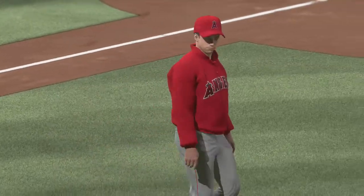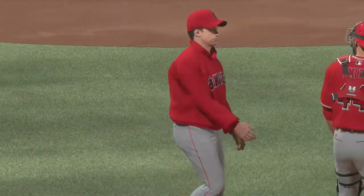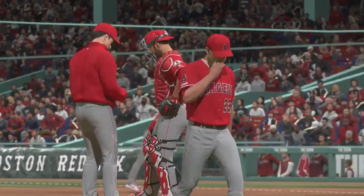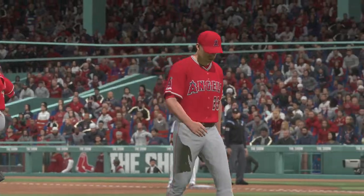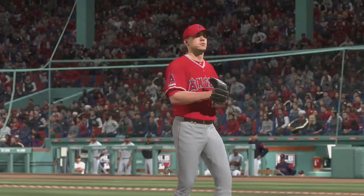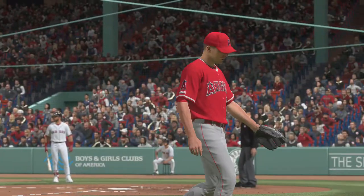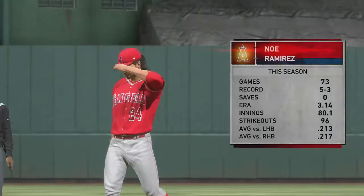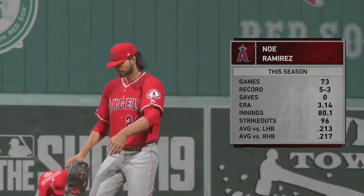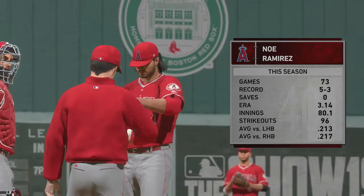Now here comes the Angels skipper on his way to the mound, and a change is forthcoming, as that's going to do it for his starter here this evening. So he'll depart after working just 4+ innings, as this will not go down as a quality start, that's for sure. Noah Ramirez comes on now in an awfully difficult situation, as there are 2 on here with nobody out. 24, Noah Ramirez.